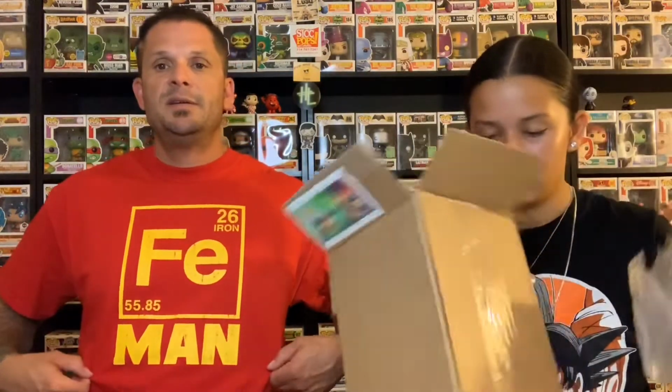Show them your shirt. Oh yeah, my new shirt says the periodic table for the element iron, and then man, you guys know I love my shirts. Cool little different take on it, Iron Man. And this one is number 10, so it's fitting that Faith ended up with that. It is. That's Faith's favorite number. That's kinda heavy. Soccer number that she usually likes to wear.